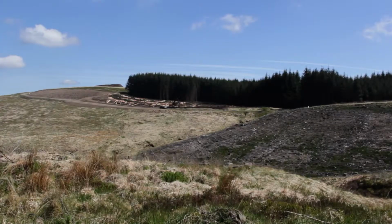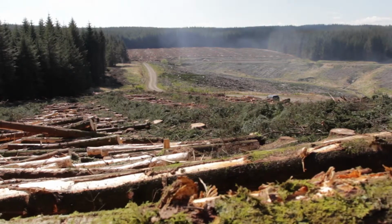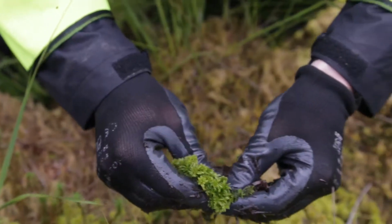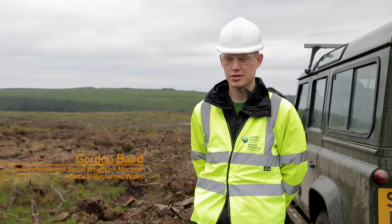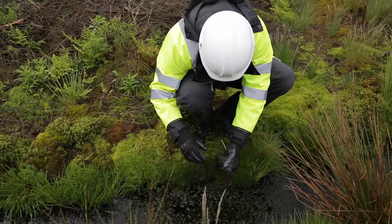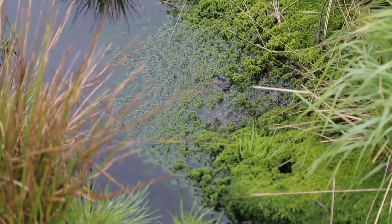During the tree clearance phase, Vattenfall worked in partnership with Natural Resources Wales and its contractors to prepare the site for construction. There is a certain amount of requirement through the planning process for a development of this size to ensure that its impact on the environment is positive throughout the project and post-project as well.